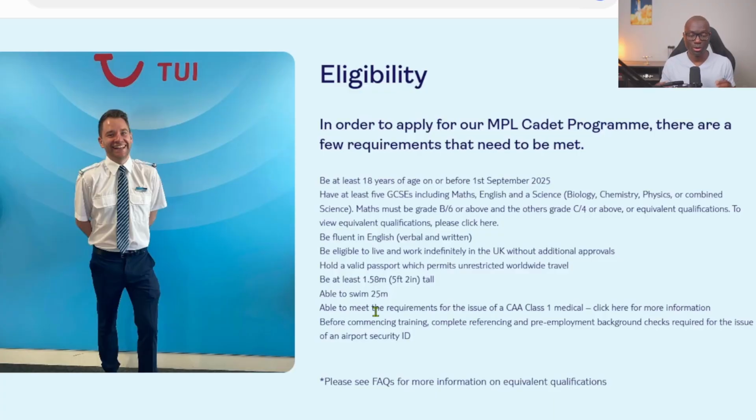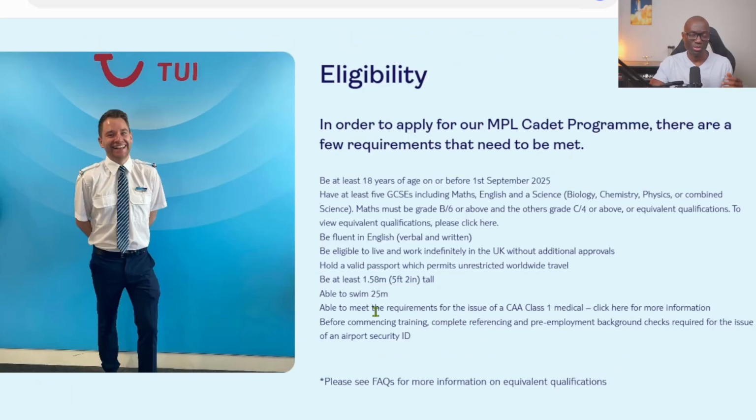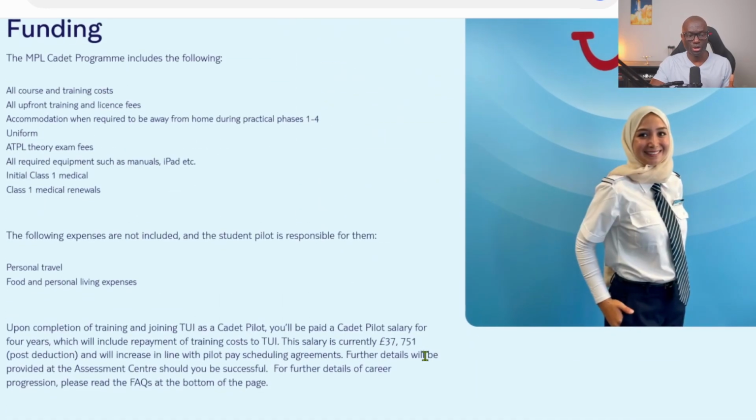Now, in order for you to apply to the program, you need to meet certain requirements. And this is where we talk about the eligibility requirements. You have the first one being the age, then you have the education requirements, the ability to speak English fluently, being eligible to live and work indefinitely in the UK, having a passport, being able to swim, and so on. It is important that you spend some time in this area, and if you have additional questions, you can always check the FAQ for more information.